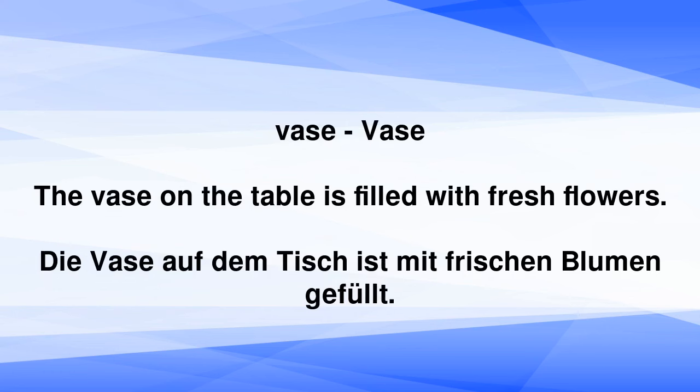Vase. Vase. Die Vase auf dem Tisch ist mit frischen Blumen gefüllt. The vase on the table is filled with fresh flowers.